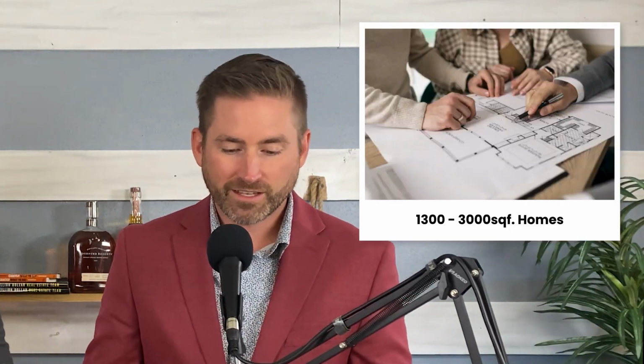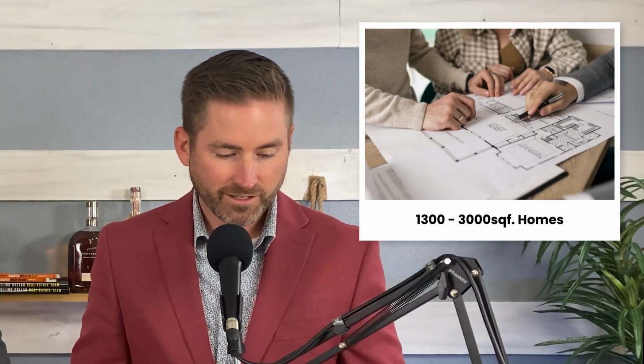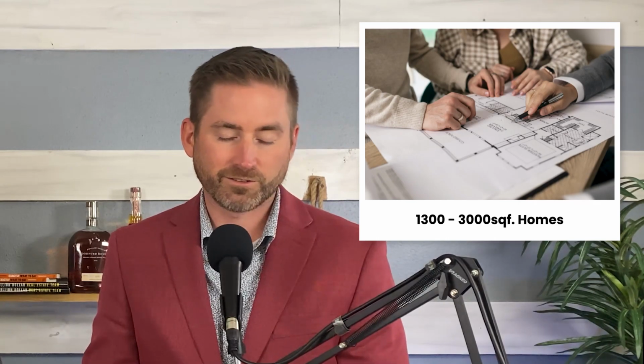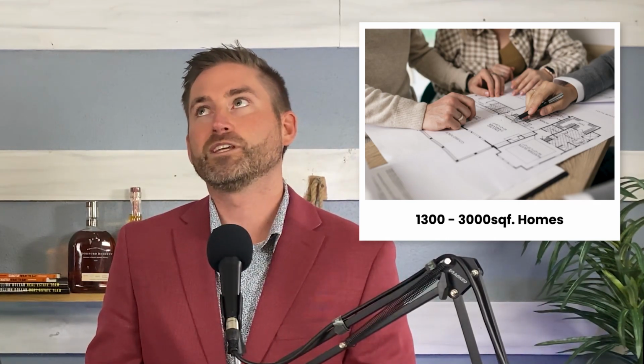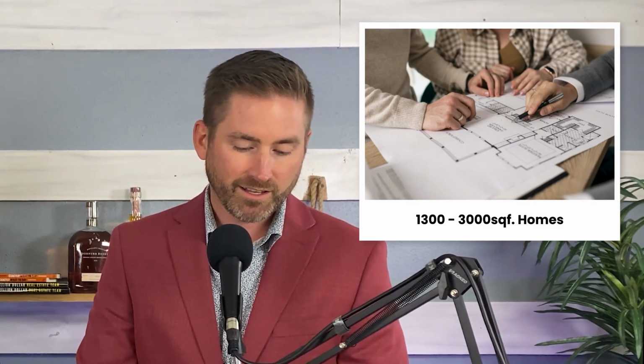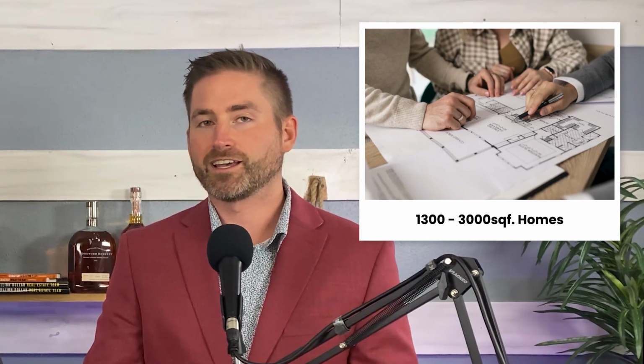So for the most part, this community has been built out over the 70s, 80s, 90s, and early 2000s. So you're going to get a little bit of everything, but a lot of the homes in there range from about 1,300 to 3,000 square feet. You're not going to find as many big homes out there because it is such a retirement place. On average, you're looking at a 2,200 square foot house for about $375,000. So really not too bad.